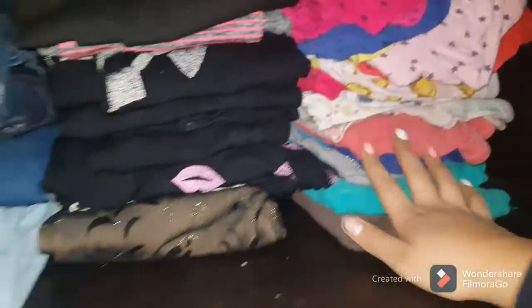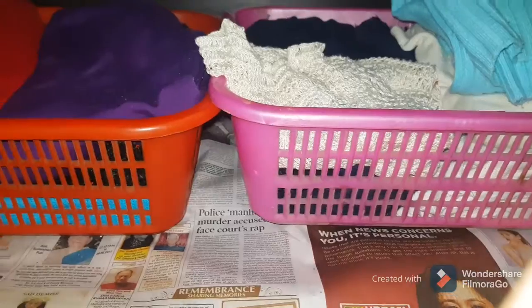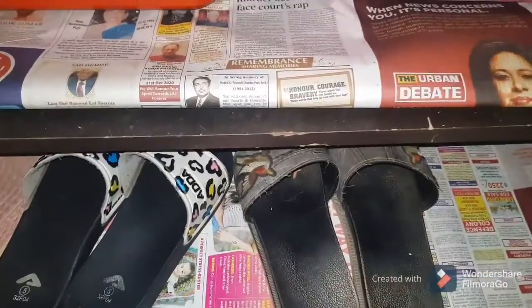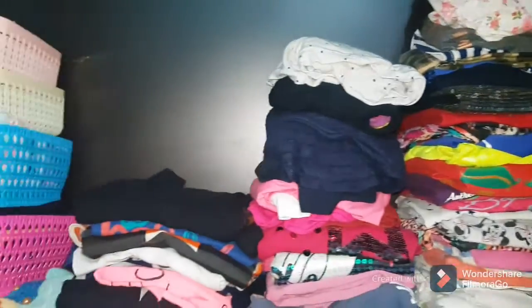And if you go down, as you know, it's winter, so here are two baskets in which I have my sweaters. You can see here are all of my sweaters, and here also. If we move down, here I have some home slippers that I wear at home. So yeah, this is over here. Okay, so this is all of my clothes and this is my closet.